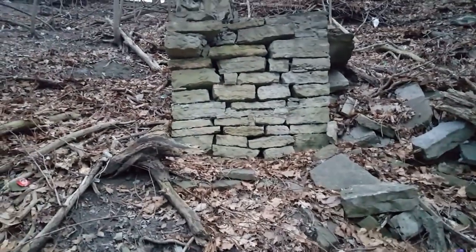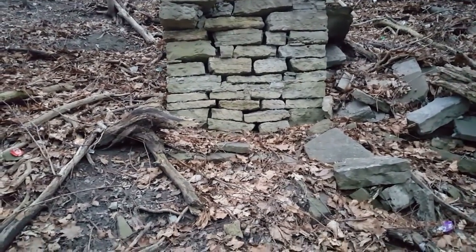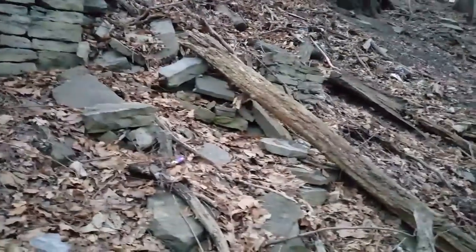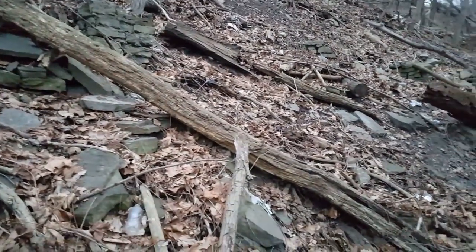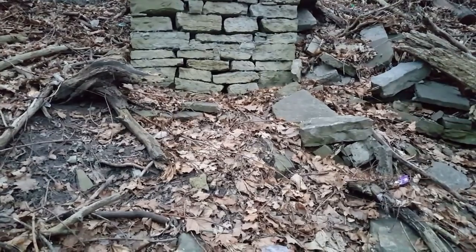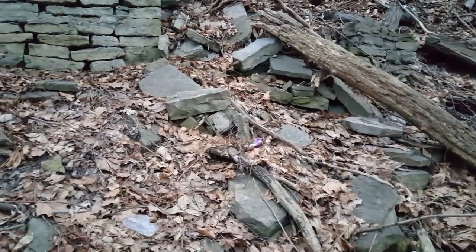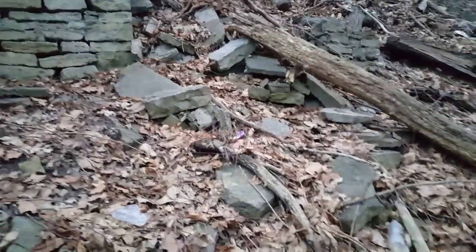Just for example, I don't know if it was pathways constructed here before. That's what I think. There used to be a mill around here, so there's a lot of stone constructions from, I would say, early 20th century for sure. So there's a lot of modern garbage. So far, I think, what did I get?